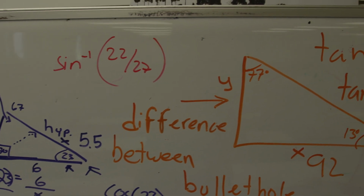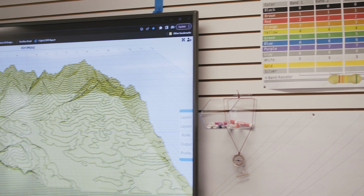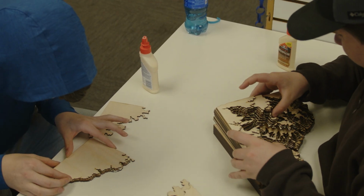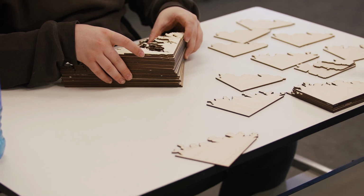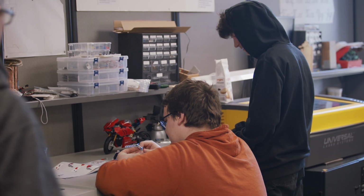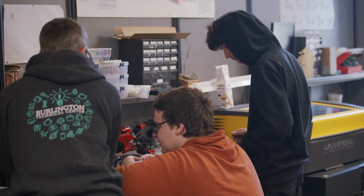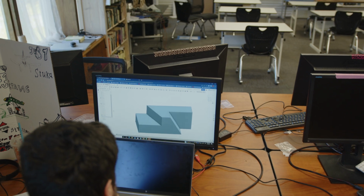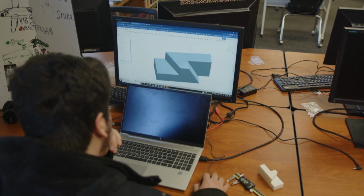So Technology, Innovation, Exploration, and Design is Burlington Technical Center's introduction to the Tech Center. And we just call it pre-tech. We're open to any 10th grader who wants to come. Our goal is to introduce every program that the Tech Center offers. We do that in 2-week snippets, so they get a chance to experience a program without having to commit to a full year-long course of study. Figure out if it's actually the right fit for them so that they can then make a more informed decision.